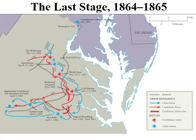All right, the last stage, 1864, 1865. Now, because Grant was so good out west, President Lincoln puts Grant in charge. And Grant was smart enough to know that he had more soldiers than Robert E. Lee had, especially after Gettysburg, and that he could give up soldiers, that the South could kill two soldiers for every one of his.